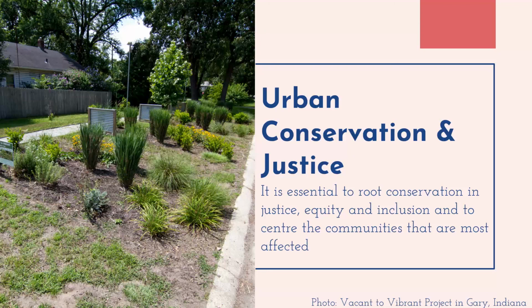There is a need for conservation approaches in cities to be rethought and rooted in justice, equity, and inclusion. One key way to go about making this shift is to not only include but center the communities who are most affected by these decisions. An example of a project that is working within this approach is the Vacant to Vibrant project, which we heard about in the last video.